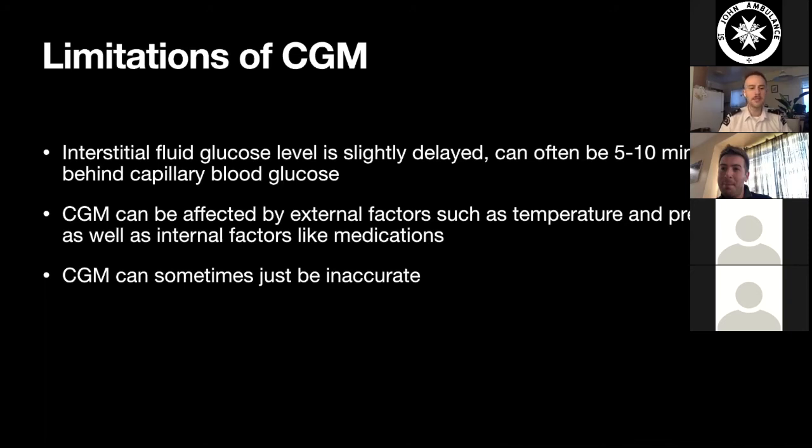It's less common now, but some people are still on older models that can be affected by certain medications. So NSAIDs like Tylenol and Advil significantly affected the accuracy of the previous model of this monitor that I'm wearing. That's largely been resolved, but it's just something to keep in mind. Sometimes they can also just be inaccurate. The only requirement by Health Canada is that they have to be within 20% of a lab drawn reading all of the time. Dexcom advertises that they're within 10% 98% of the time, and within 20% 100% of the time. But every so often they are just a little off. It's just sort of the way the world works.